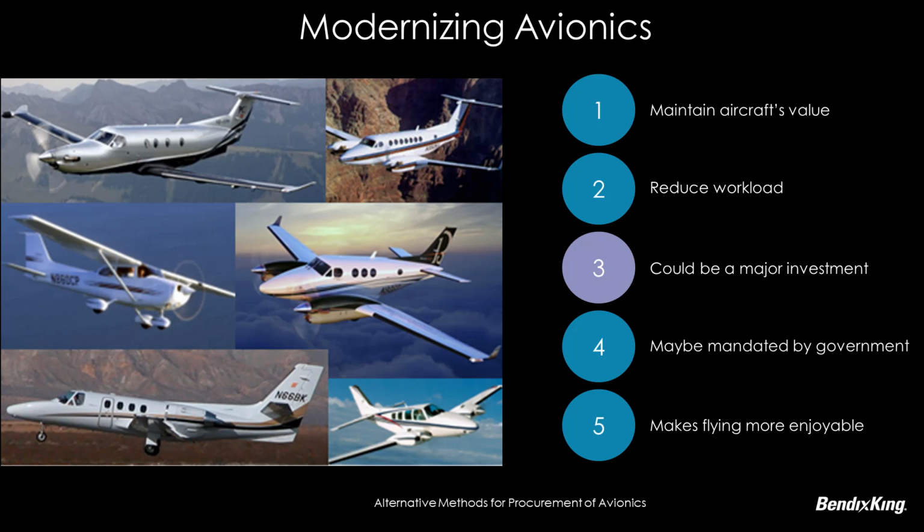And even if you don't sell, you still want to modernize your avionics for different reasons. For example, reduction of workload. These new avionics try to ensure that you, as a pilot, use fewer knob turns and clicks to accomplish the same task, one that used to take quite a long time, such as entering waypoints into a navigation system. With new avionics, this task has been reduced substantially.